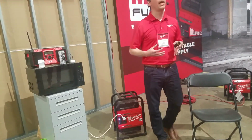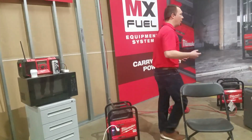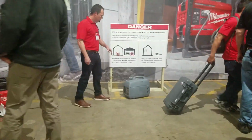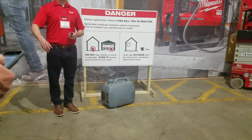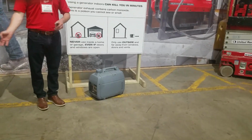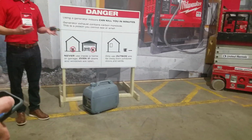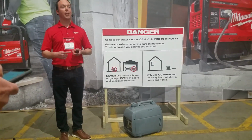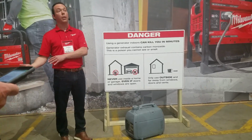Now, the final thing I'm going to point out to you is that this is portable power anywhere. That is not the case for gas generators and inverters today. Right? So gas generators and inverters, you set them up, as I mentioned, you turn them on outside, and you run extension cords inside. And the reason you're doing that is because it emits carbon monoxide, which does not get along well with humans. It'll make you sick, or worst case, it'll kill you. So you set them up and run extension cords to your work area.